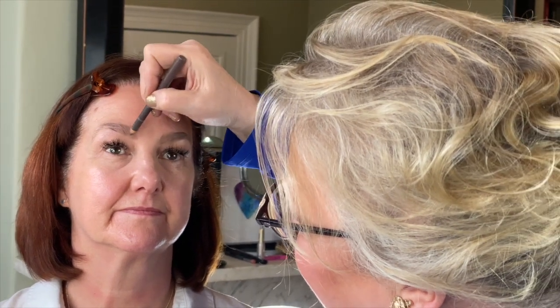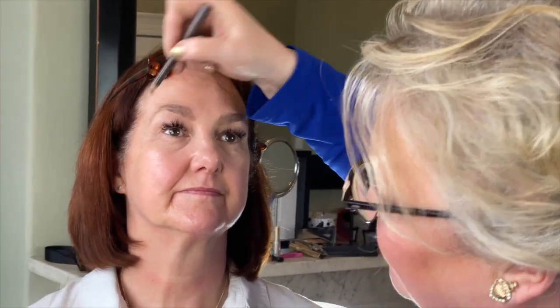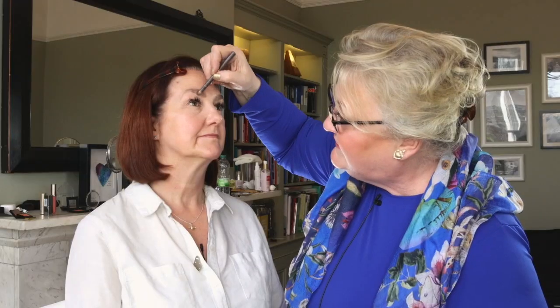Okay, now this is with Studio 10. And I like it because it's actually quite believable in colour, and it's pretty good for, I've got it on as well. And, you know, I'm like an albino, really. I'm sure you've seen some of my before and afters. But actually, it just works. It doesn't look false. And it just, like I said, gives that definition without looking false. If you use a pencil that's too dark or too ginger, you're going to get into a real mess.